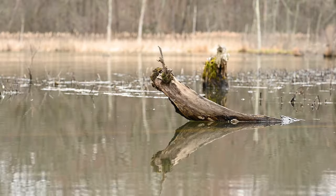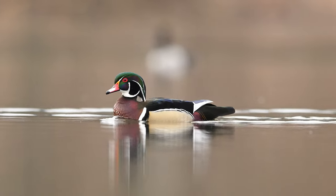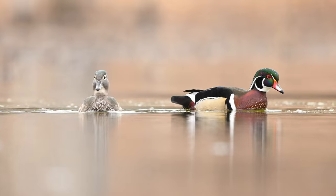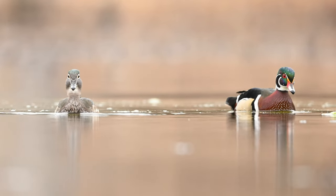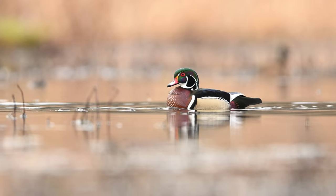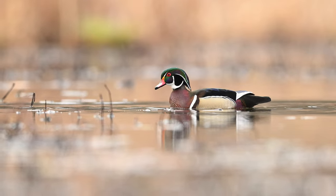Join me today as I am back out along the floodplains of the Connecticut River, this time to photograph wood ducks. This species is often considered one of the more beautiful of the North American ducks due to the male's bright coloration on its head and body. I was really excited to see large numbers of these ducks on the water, as I typically don't have much luck photographing them, even though they are common species in this area.